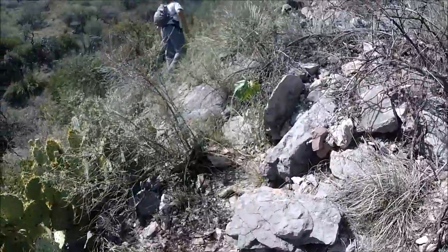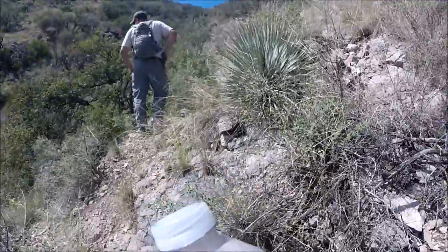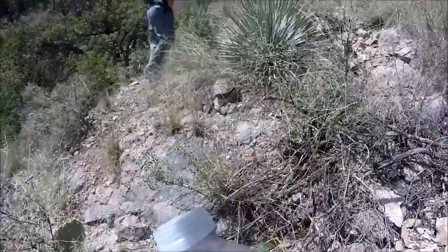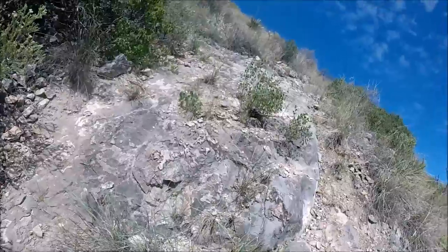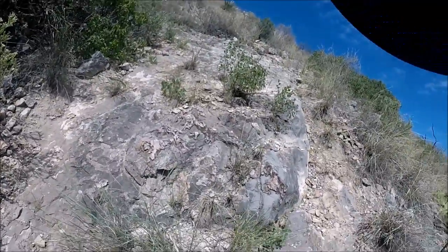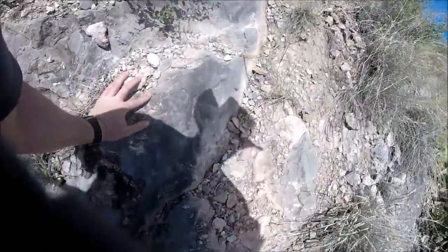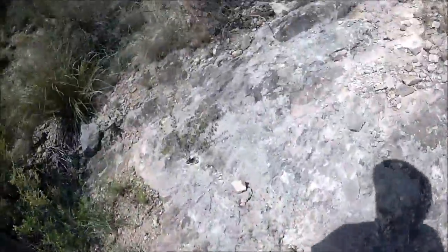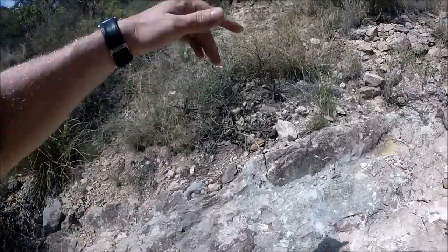We're out in the middle of nowhere. What's that? Assholes. Shit. Back that way, I guess.